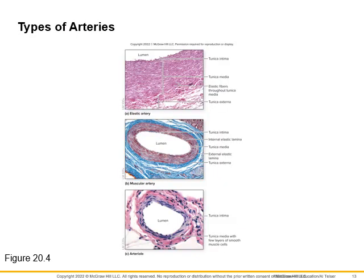Just to show you another image here, they're showing you elastic arteries, right? Tons here, elastic fibers. You can see the muscle. You can see the tunica intima. Then we have the muscular arteries. You can see that it's a little bit less. And then here we actually get down to an arteriole. We have the tunica media that has just a few layers of smooth muscle.